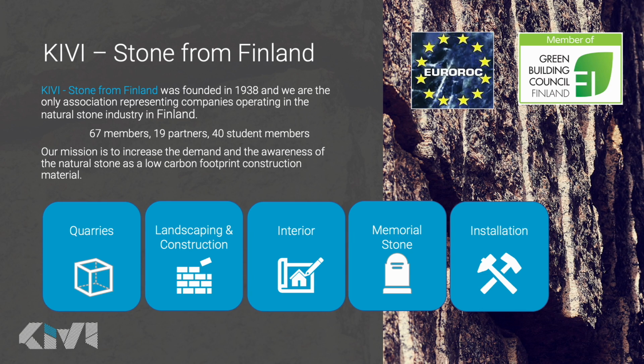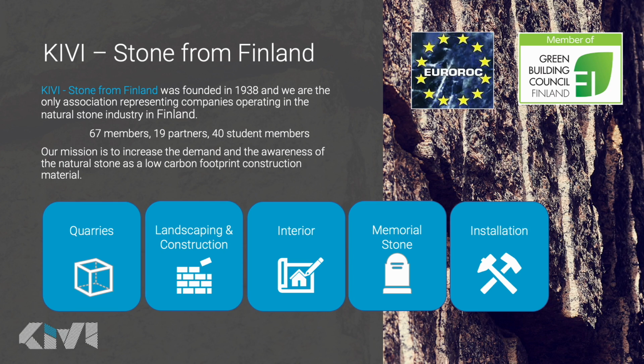And let's have a quick look at our association. We are small. We have 67 member companies and organizations in Finland, and some thriving student members as well. Our member companies represent everything from the quarriers to the landscaping and construction stones to interior stones, and of course on the other end we have the memorial stones as well. We are a member of Eurorock, and already there was a mention about the Green Building Council, so we are a proud member of Green Building Council Finland as well.